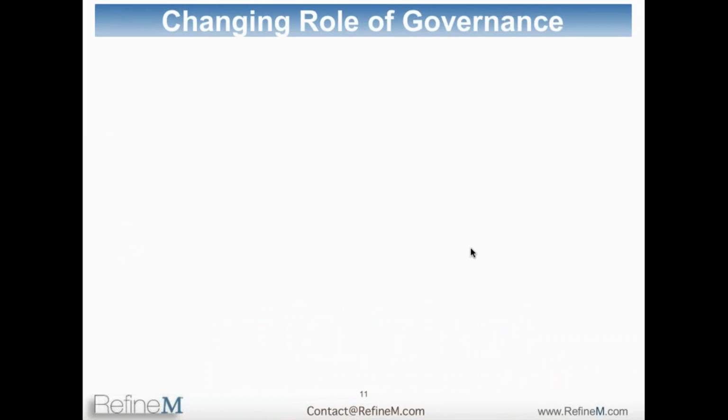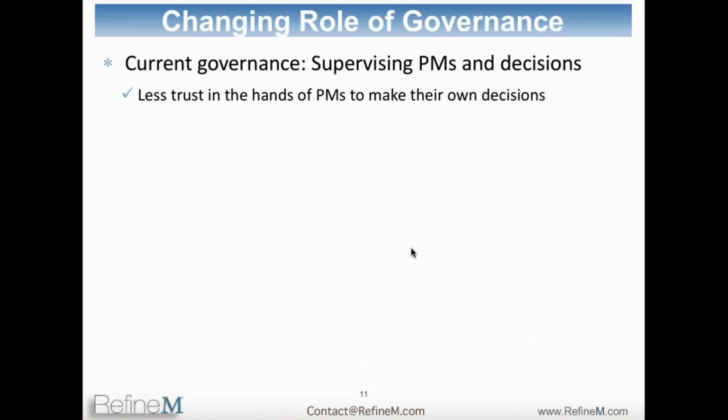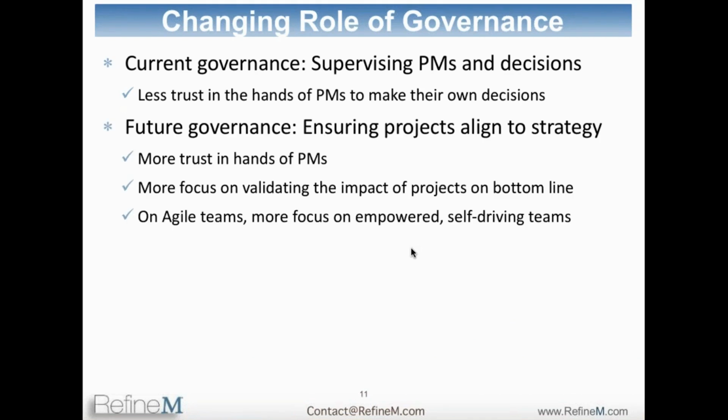The other trend I see is the changing role of governance. Current governance is more towards supervising project managers. Decisions come from the top, and things like that. Later on, I think it is going to be more alignment to the strategy, which we have already seen happen. It will be more of an empowerment that will be passed down the authority chain. So not everything will come from the top, and we have started seeing that happen with Agile getting popular. Agile basically recommends empowering teams, and so a lot of decisions the teams make.